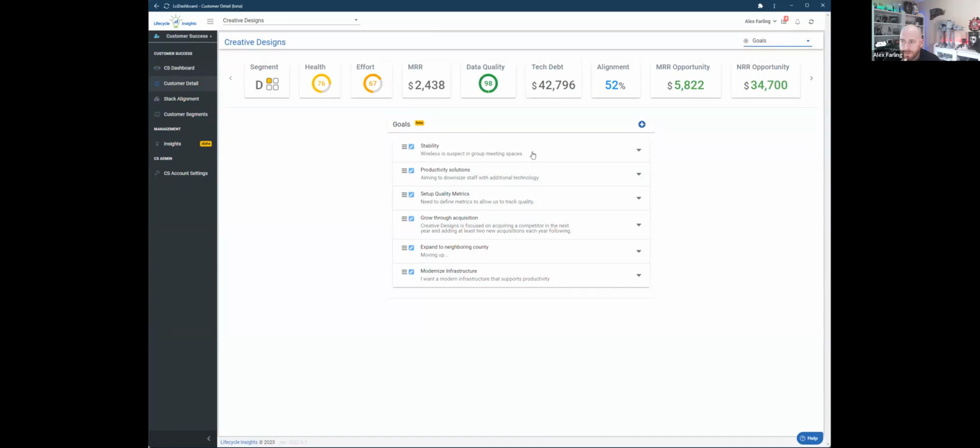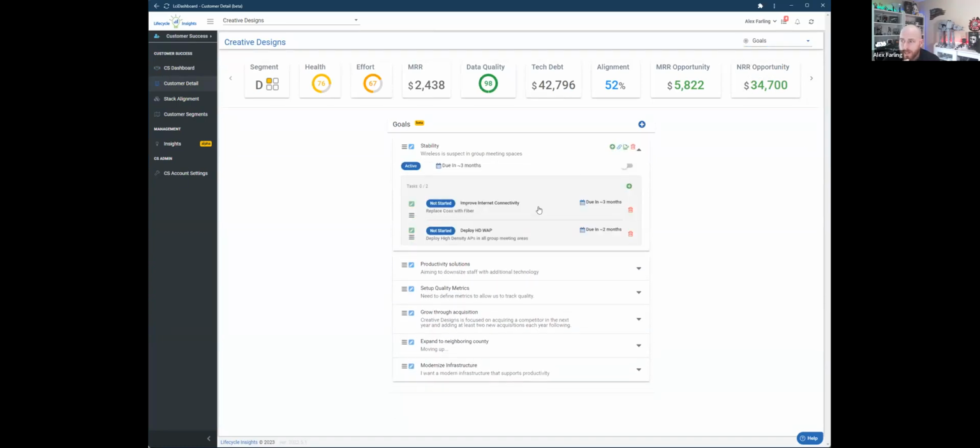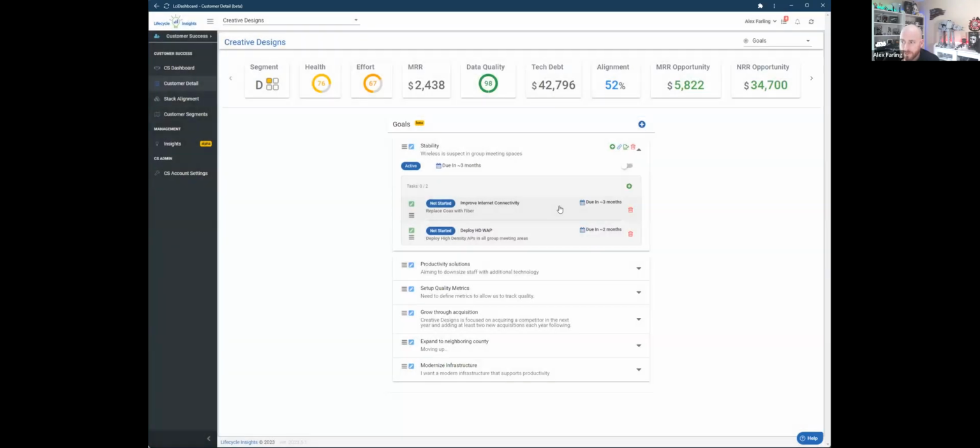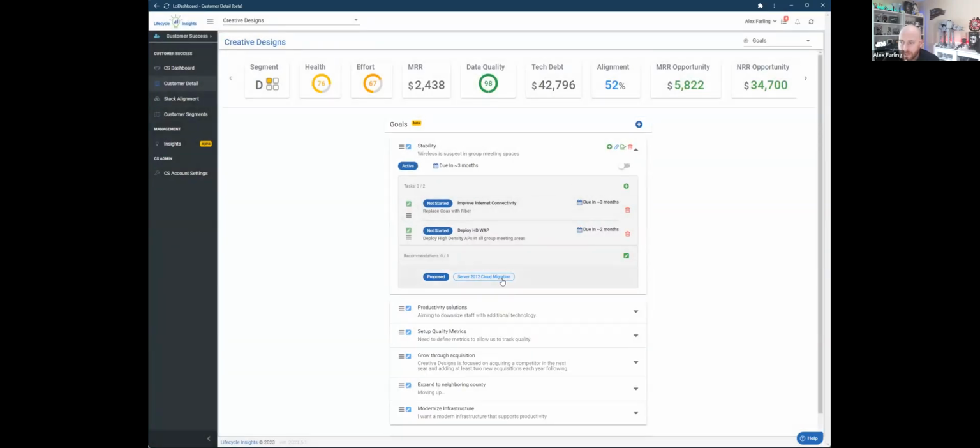and let's say that stability was my goal for the customer, I can actually come down here and say, okay, this is what we want to do for this customer. I can actually link a recommendation right here to say, hey, in order for me to improve stability, we can do our Server 2012 migration to the cloud. And that will go ahead and link that.